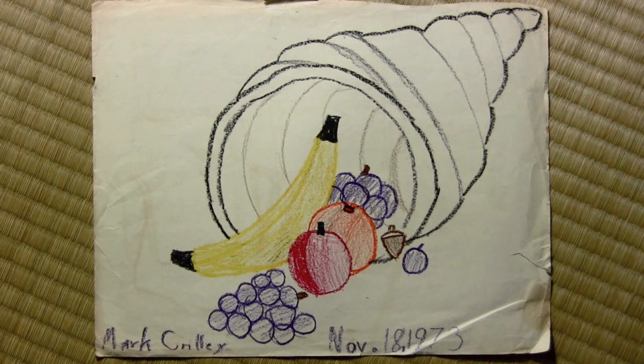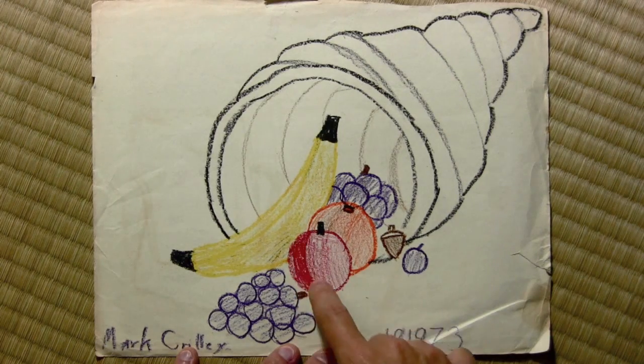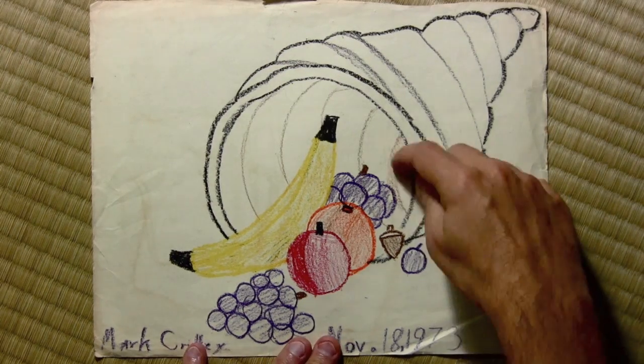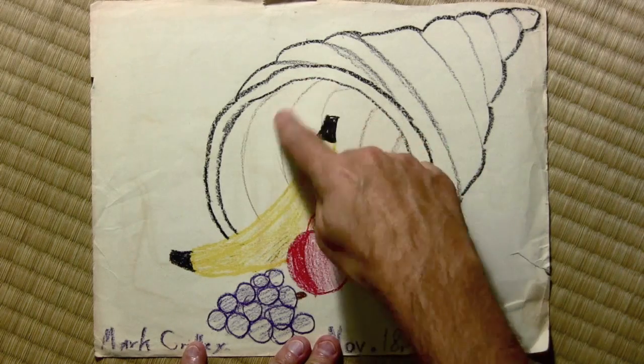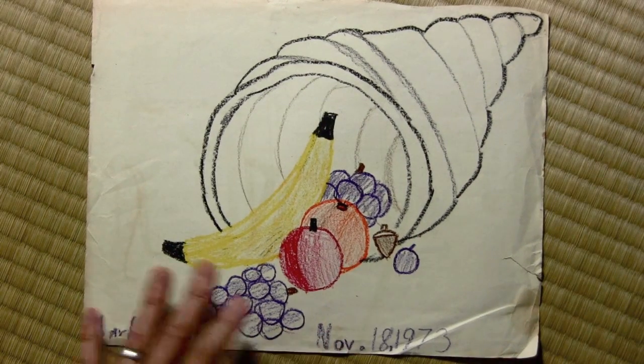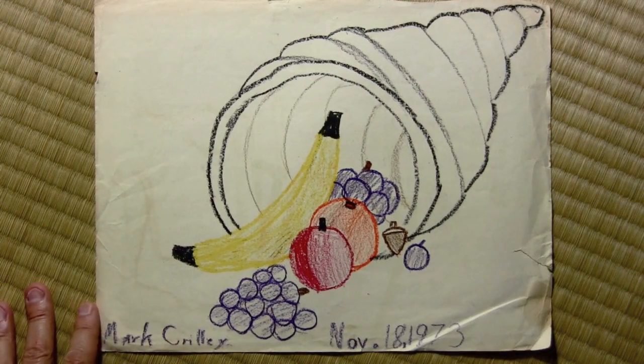So let's go ahead and get into this first piece. Happily it has a date on it, November 18th, 1973. So that means that I was 7 years old when I did this drawing. And the things that sort of jump out to me about it: the shadow here on the apple, glad to see that I was already trying to get shadows into the drawing. The structure here of the object, getting the interior and the outside, having the lines follow along as best I could. That's nice to see.